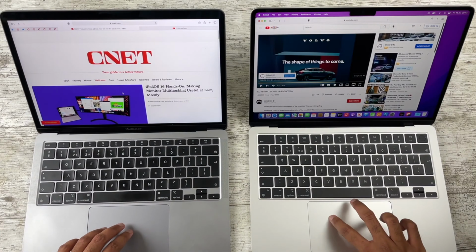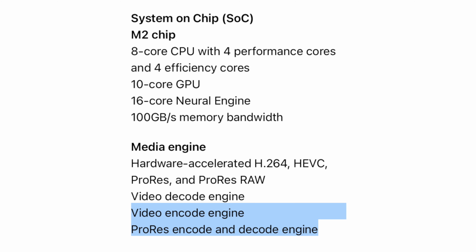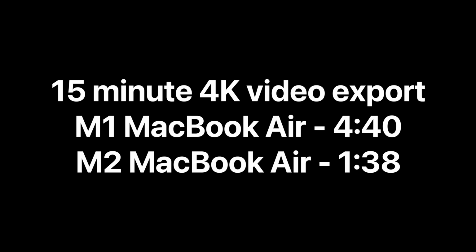You see, at the end of the day, I've been using M1 with absolutely no issues, and so coming to M2, yes, it's not that big of an upgrade on paper, but the improvements are appreciated nevertheless. Particularly for myself, because I do edit videos, the inclusion of a few new encoders and decoders are pretty handy, and so exporting videos on this is much faster.